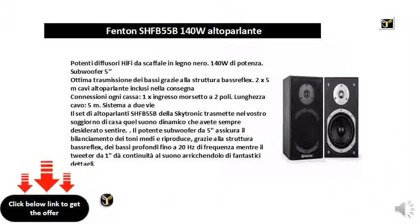The Skytronic SHFB55B speaker set transmits the dynamic sound you've always wanted to hear to your living room. The powerful 5" subwoofer ensures the balance of the middle tones and reproduces, thanks to the bass reflex structure, deep basses up to 20 Hz frequency, while the 1" tweeter gives continuity to the sound, enriching it with fantastic details.